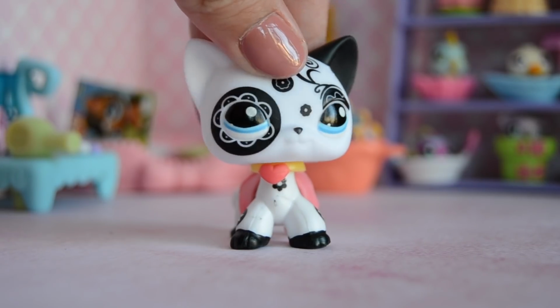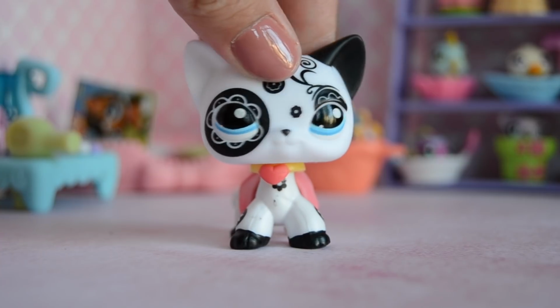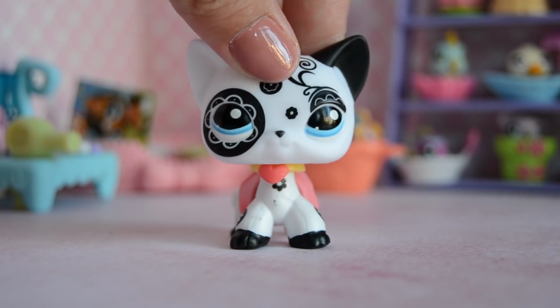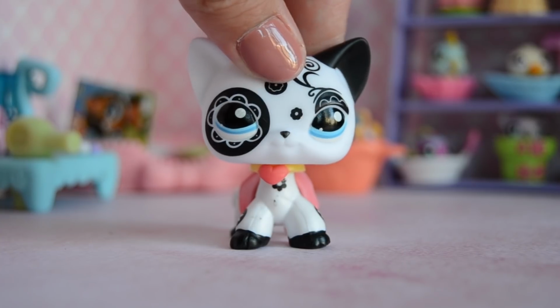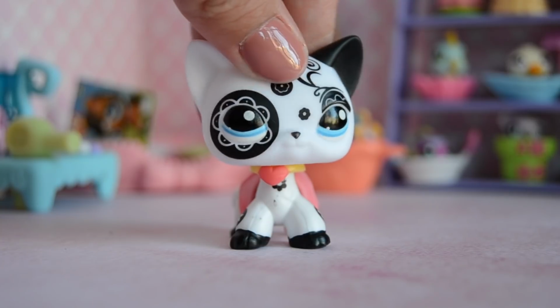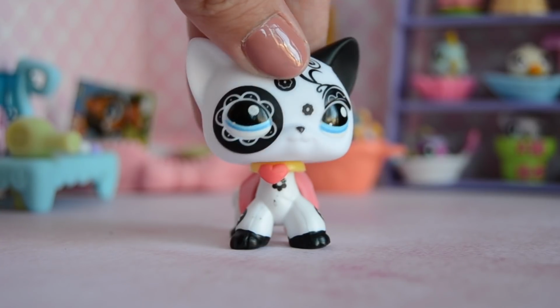And then over the weeks, my collection started growing because I just got too obsessed, so I decided to spend all of the money that I had back in the day on Littlest Pet Shop because I was so in love with these pets. I was obsessed with their bobbleheads, and I just thought they were so cute.